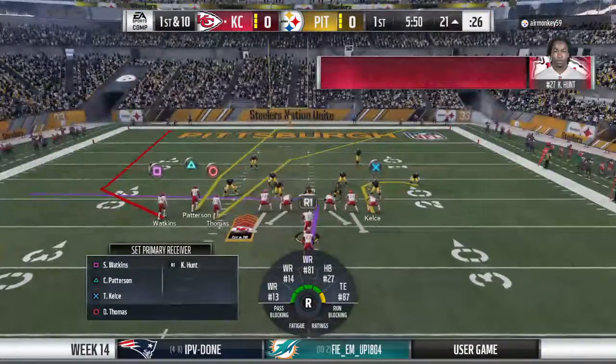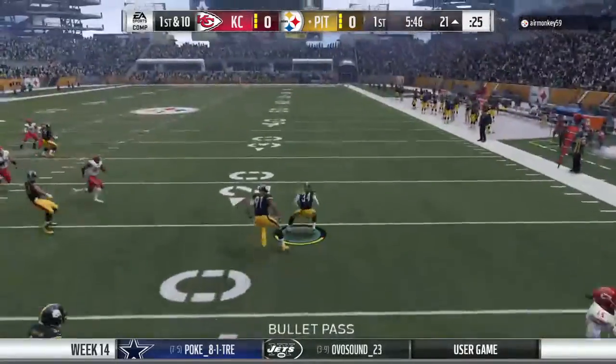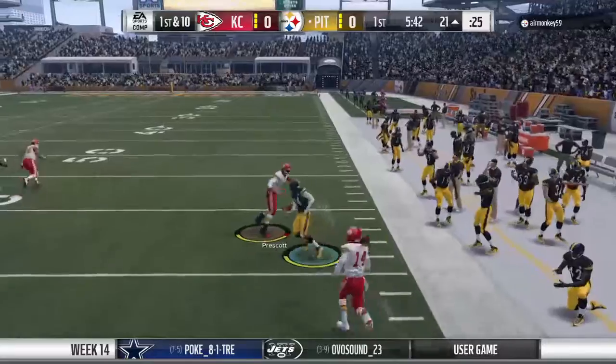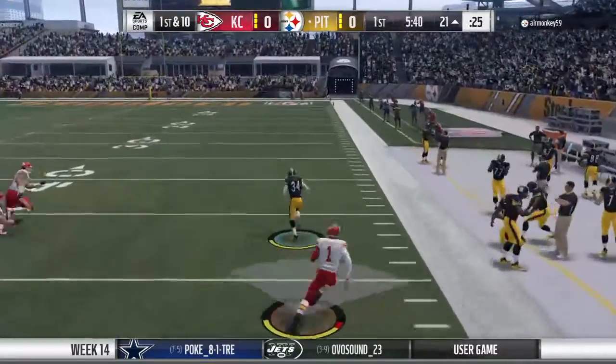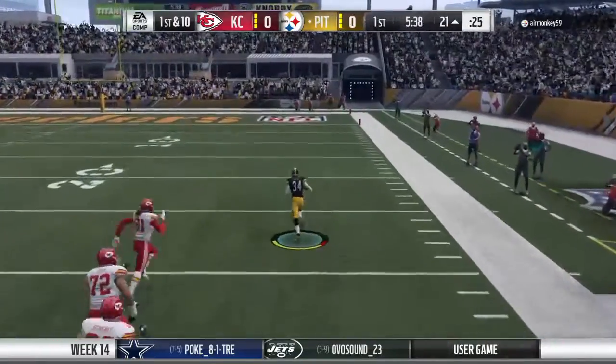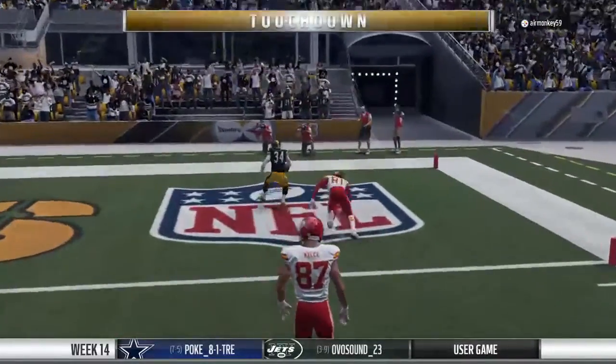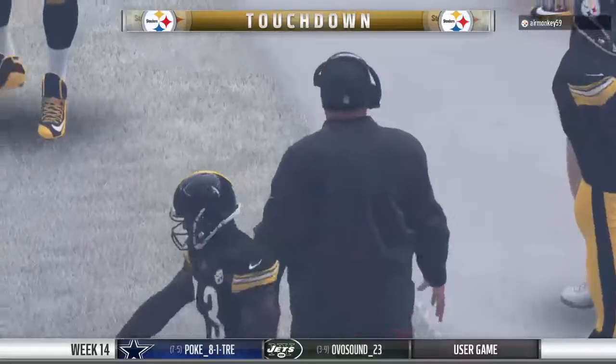Following the interception, here's Prescott, looking for Watkins, and it's intercepted. Picked up by Cameron Sutton. Defenders giving chase, but I don't think they're going to get there. And he's in for 6 and a Steeler touchdown.